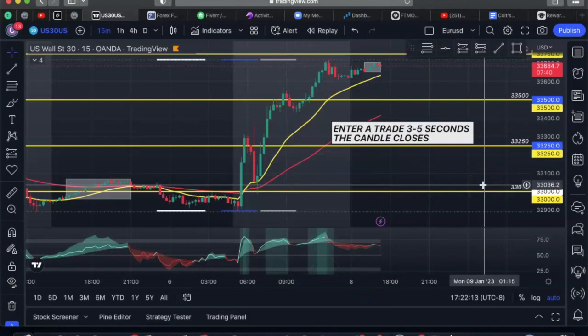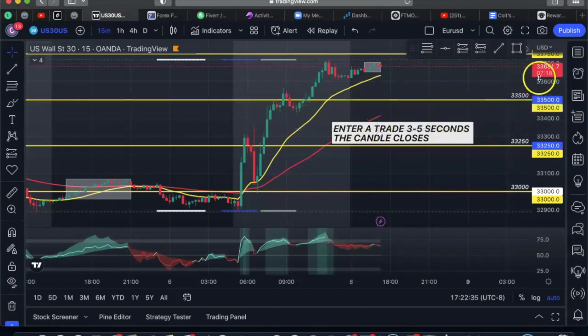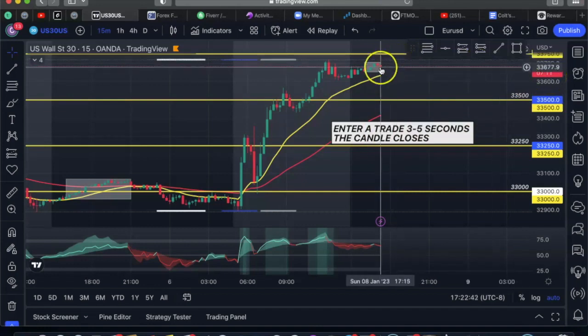I almost forgot about this, but you're probably wondering, okay, when do I actually enter the trade? 5 minutes before the market open? 3 minutes? No. You will do your analysis probably 5 to 10 minutes before the market open. Once you have your bias finally formulated and you're confident with it, you're going to enter the trade 3 to 5 seconds before the candle closes. So just like this candle has 7 minutes and 17 seconds, when that ticker has 3 to 5 seconds left before the market opens, 6:30, that's when you're going to click buy or click sell, whatever your trade is going to be.